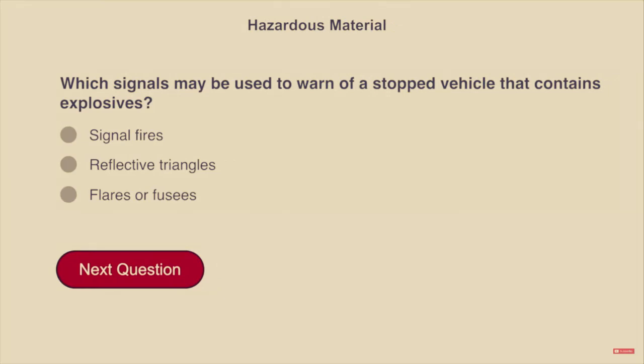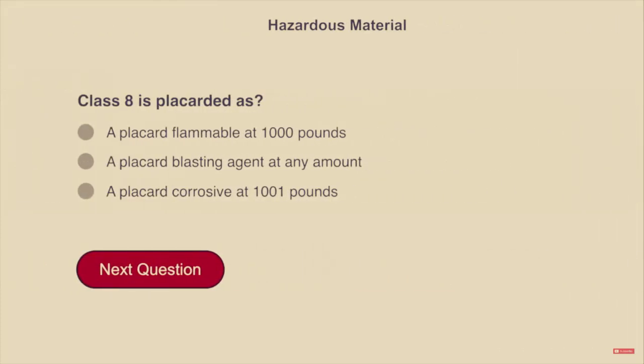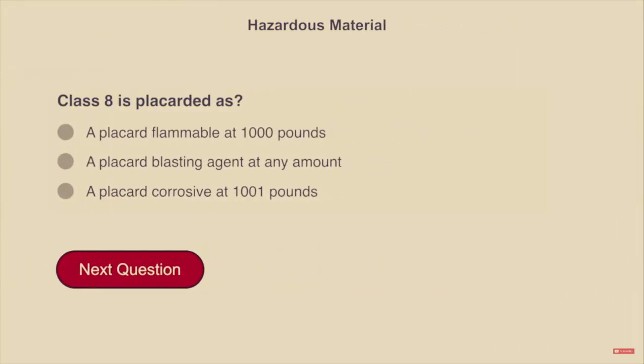Which signals may be used to warn of a stopped vehicle that contains explosives? Reflective triangles. Class 8 is placarded as corrosive at 1,001 pounds.